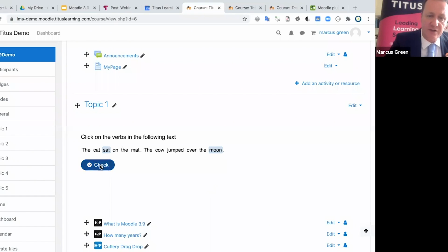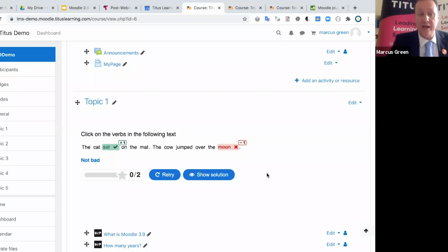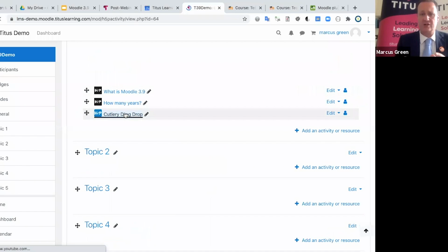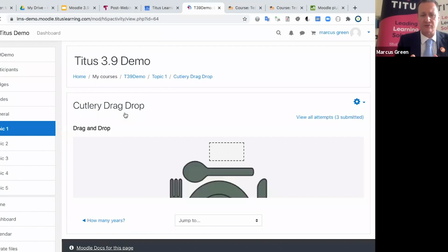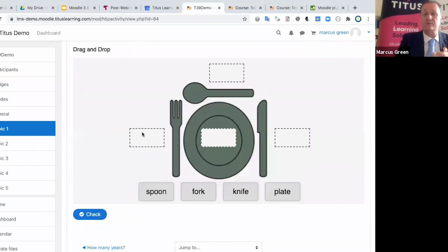And now I'm going to press check here. And you can see that it's responded straight away. But more typically and more like core activities, you click on something and then it shows you the output. So that's a drag and drop exercise there. Okay, some of these exercises were borrowed from the Mount Orange School site at Moodle HQ, which is a great place to explore things that you can do with Moodle.